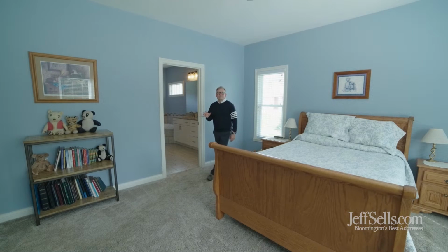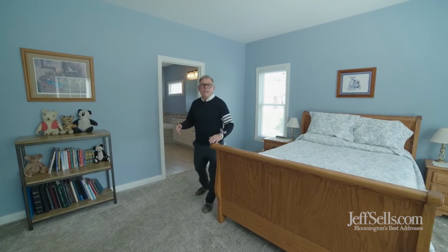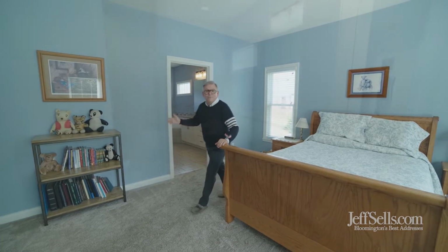This ranch over finished basement has a wonderful split bedroom plan. This is the primary suite. It has a luxury tub, luxury shower, and a dressing room.